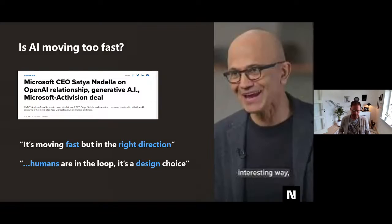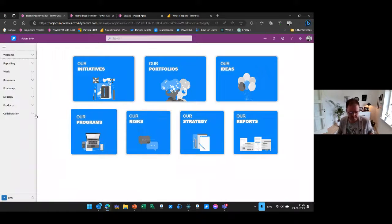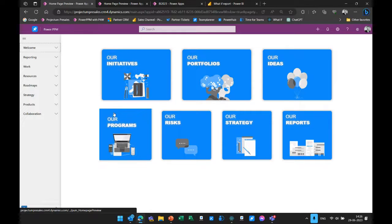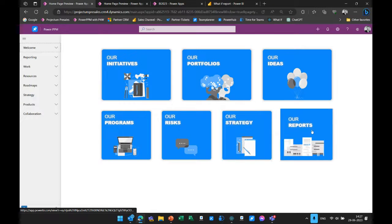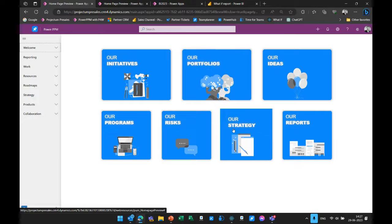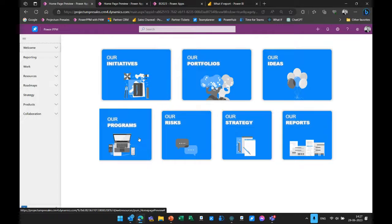So, with that said, let's look into the live demo. And I will just switch to my browser. Okay. I'm in Office 365. This is Power PPM, and this is where I'm going to work with my strategy. I'm going to work with my portfolios of those energy projects. Right now, I'm on the front page, and I can see different working areas. I can look at portfolios. I can look at strategy. I can create initiatives. You might call them development projects. And I can look at my reports.